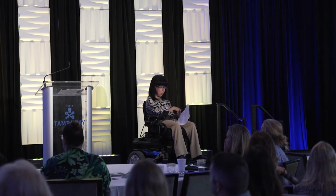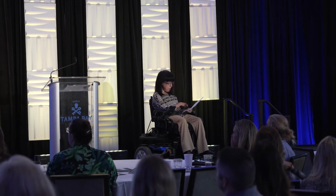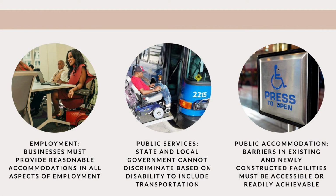Now, there are 5 titles within the ADA. Title I is employment. Businesses must provide reasonable accommodation in all aspects of employment. This may be things such as modifying a workstation or providing special equipment for the individual. It could also extend to changing the application process, hiring, wages, and benefits.